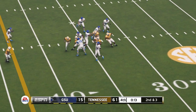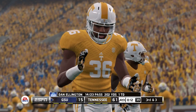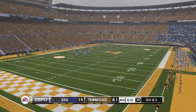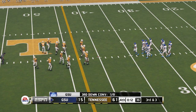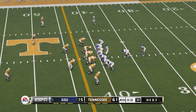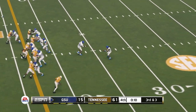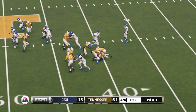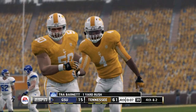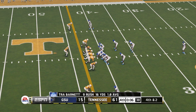Under heavy pressure. Throws and it's incomplete. Brad, I just think this quarterback's got to do a much better job of being able to read that defense and make quicker decisions. And especially when the defense starts to get pressure, you've got to either get rid of that football or check it down or take off and run with it. And he makes it out to about the 41-yard line. That'll make it fourth and two.